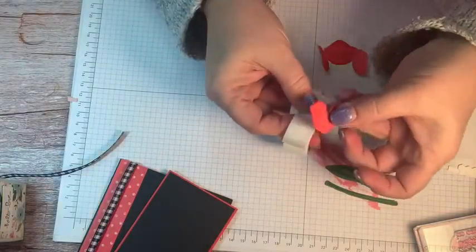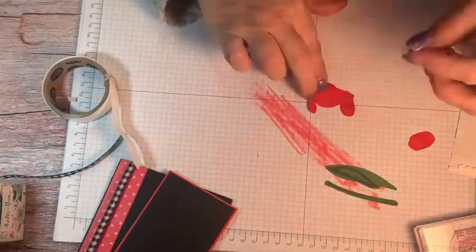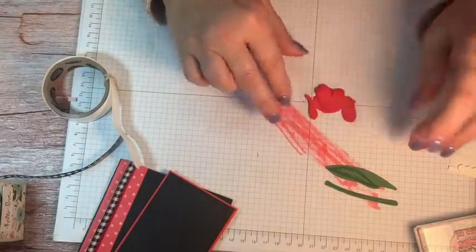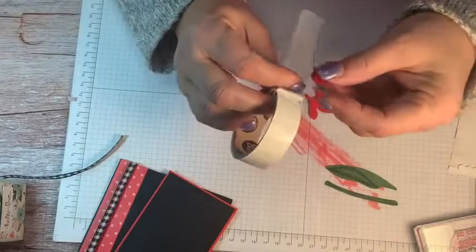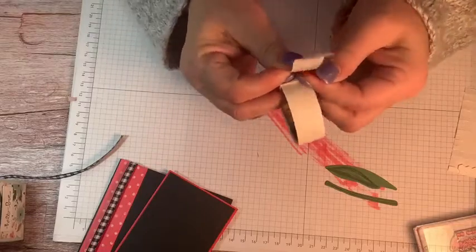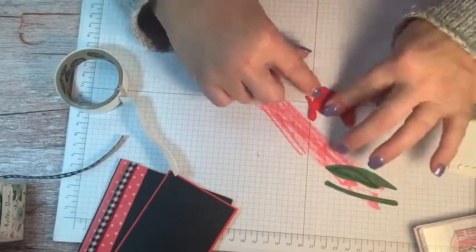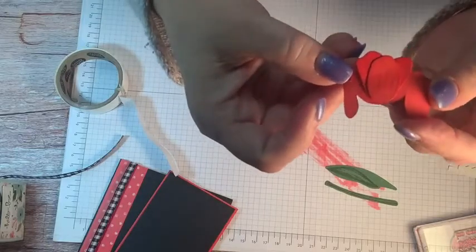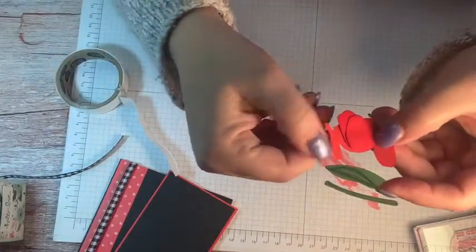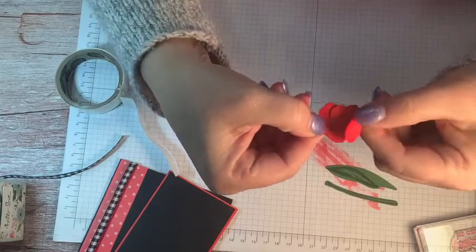So this is the piece that looks kind of like a V. I'm just going to put a glue dot on that. And I'm going to put it right in the center of this piece. Okay? And then I'm going to add my little middle, this part looks kind of like the actual bud of the tulip. So if you wanted to make just a tulip bud, this would be the die that you would want to use. So I'm going to put that right in there. So you have your little piece that looks like this. And then I'm going to put glue dots on these two side pieces, and they're going to fold over like that. So then you have this really beautiful tulip.